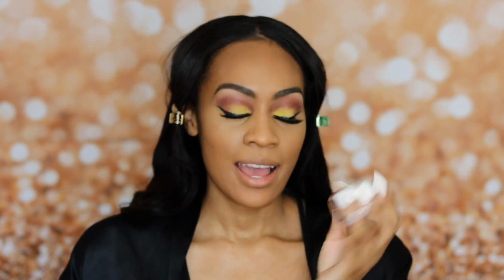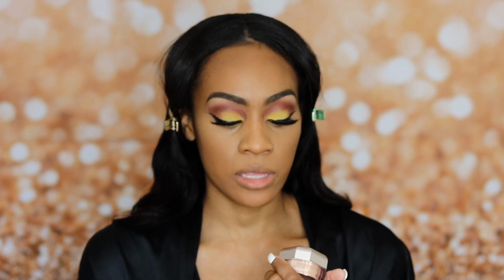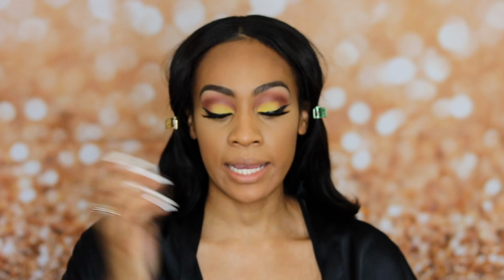So I finally got my hands on the Fenty Beauty setting powder. I had to get the... Do you hear the truck outside? Anyway, I had to get the travel size one because they were sold out of the large size. It is what it is. It's whatever. I got it, okay, for now.